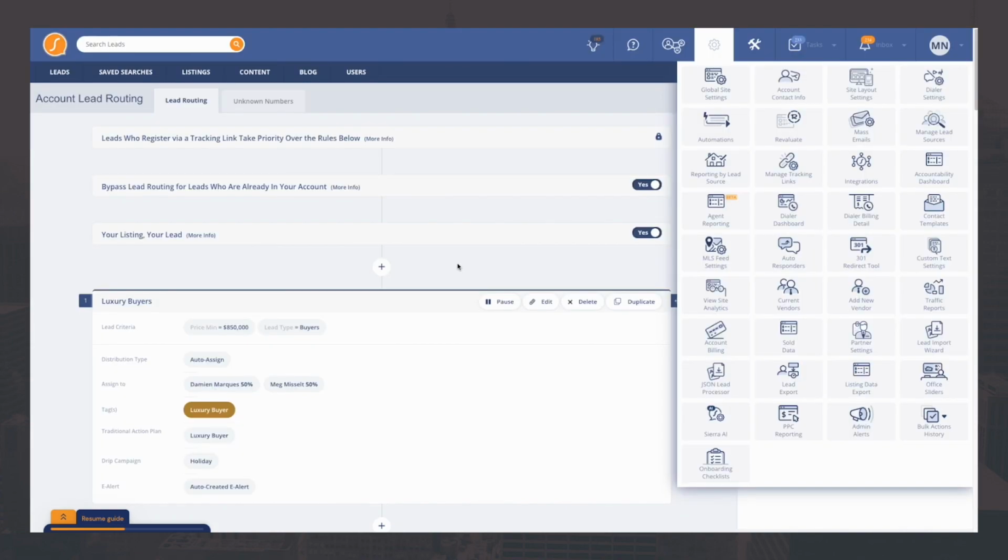One of the really cool things that Sierra Interactive has added to their platform is the dialer. They actually have a dialer system for each of the plans that they offer, and the dialer system allows you to send and receive phone calls and text messages right inside the platform, and that's really cool.